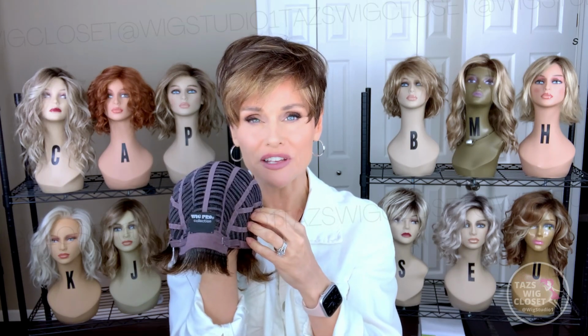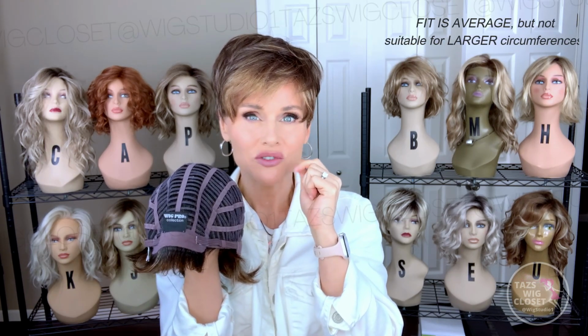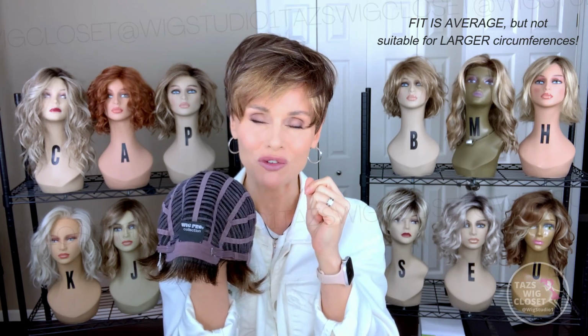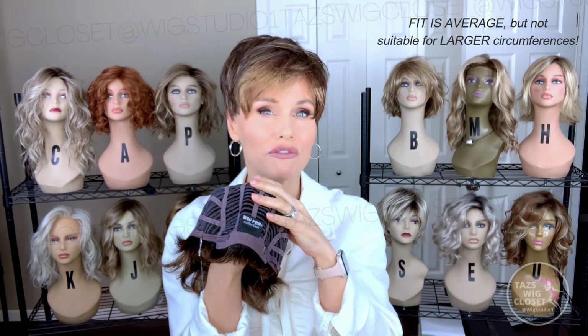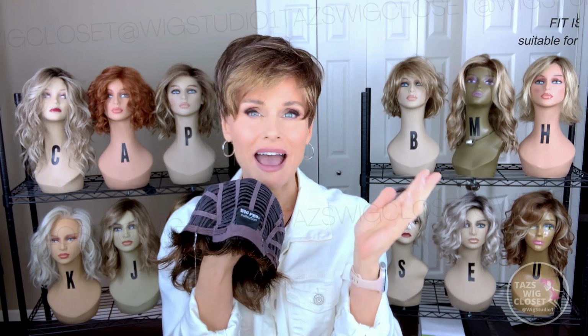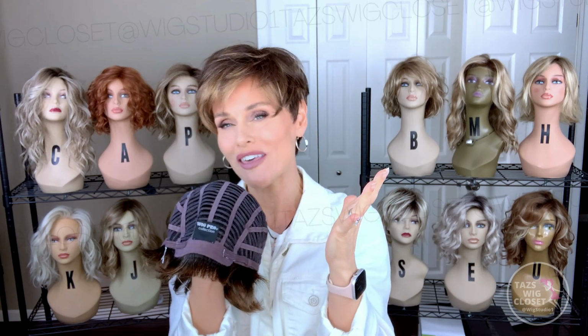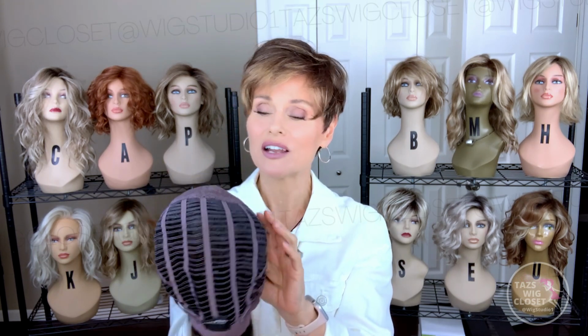Now I will talk about the fit a little bit on this. Based on how it feels on my head right now, it's pretty much average. I cinched it in only slightly to accommodate a petite average circumference. If you are of a large circumference, I would say this might be a little too snug for you. But if you're anywhere from a petite to average, I can't talk about an average large because I don't have a way to measure that. But I think this is a really nice, true average cap. Seems to have a lot of stretch. And it's super light and stretchy, so maybe it would go up to an average large.